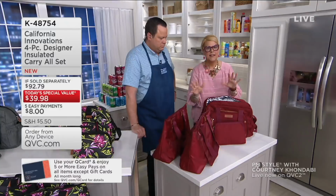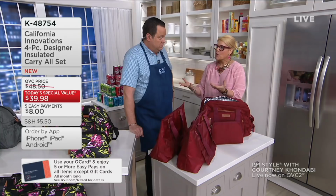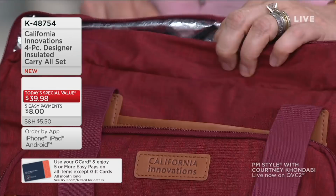When you wipe them out or maybe clean them out with warm soapy water and line dry them, they're going to be nice and fresh to reuse over and over again. Well, and they're also going to carry a big capacity. This oversized duffel is really oversized and lovely. And it's also insulated.